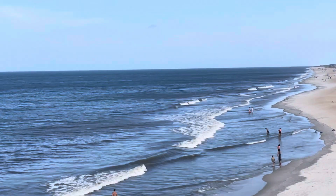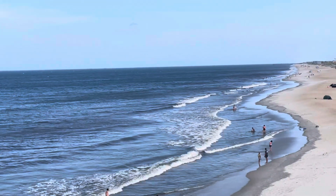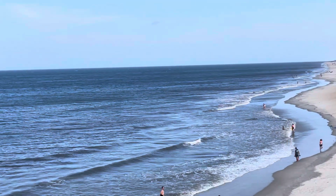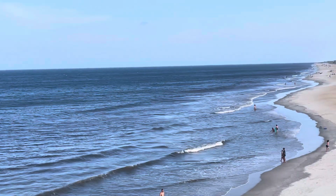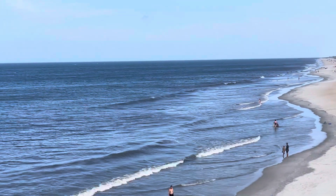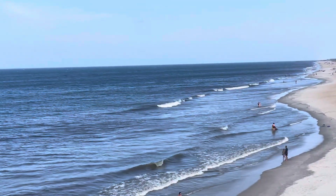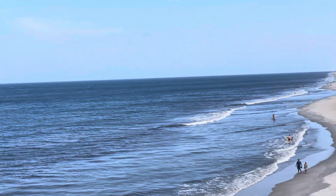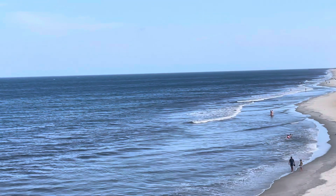Did get out there for surf session number 155 today. Not amazing surf down there in South Nags Head, but definitely better than it is right now here at Jeanette's Pier. And looking forward to tomorrow, Thursday and Friday, we do expect better conditions. Let's hope that is the case.